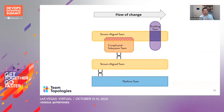And this is typically how we might see these team types and interaction modes combined in a diagram. There's always an implied flow of change left to right in all of these diagrams, and that's really important. That's a key visual concept, which makes these diagrams look a bit different from some other ways of representing teams.